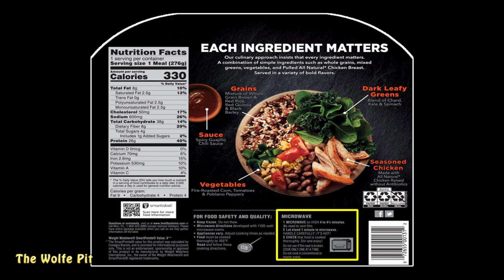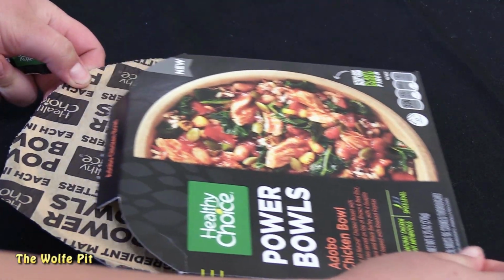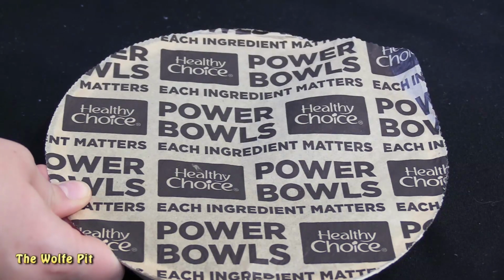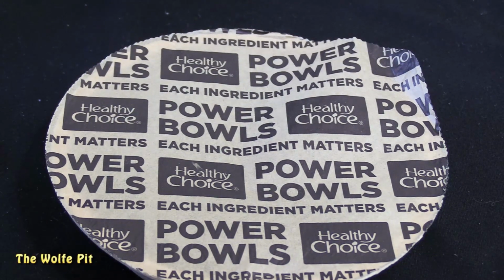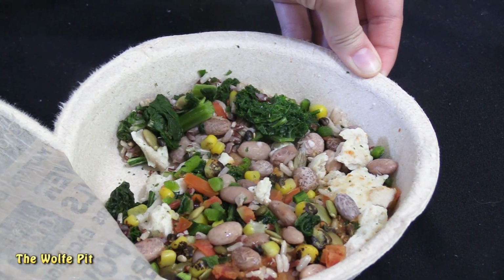The microwave is the only method to heat this. The directions say there's no need to vent the film, then to microwave for 4 to 4.5 minutes, then rest in the microwave for another minute. They also warn you that it's going to be hot, so shame on me for sitting on my legs without heeding their warning. But I've never had an issue setting other meals on my lap, so I blame it on the plant-based bowl. After heating on high for 4.5 minutes and resting for another minute in the microwave, our Healthy Choice Adobo Chicken Power Bowl is ready.